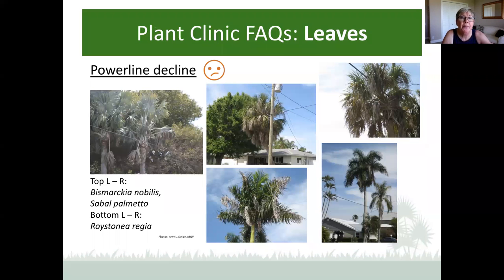Right. Power line decline. I referred to this earlier. I took all these pictures in my neighborhood. You can see the Bismarck palm up there on the upper right. You can see where the power line's going through there. You can see the cabbage palm in the middle top. You can see the royal palm there. You can hardly see the power line there, but it's going right through the middle. Again, you can see the power line on the cabbage palm on the upper right. And then the royal in the background here. Again, we don't know what causes this, why it's just palm trees. Sometimes the entire canopy will be engaged, sometimes just the side closest to the power line. Not fatal, but an eyesore. So bottom line here, don't plant a tall palm under a power line.